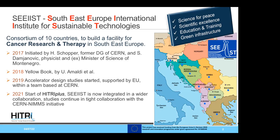One year later, the studies for the accelerator design started at CERN. It was me and Mariusz, supported by European money within a team based at CERN and led by Maurizio Brettina. And finally, April 2021, so one year ago, we started HITRIplus. And finally now SEEIST can work together with many European partners within a big collaboration. You've heard from Manjit, this is not about only designing a facility, it's also about collaboration and sharing expertise in the medical, clinical, and radiobiology field. Studies continue within HITRIplus and together with the CERN initiative.